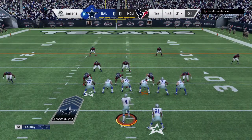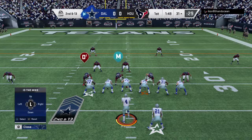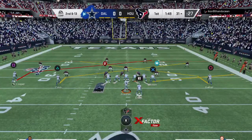He's crashing. He's checking cracks. He's checking. So we're going to 54.